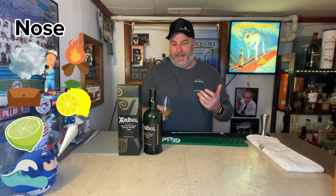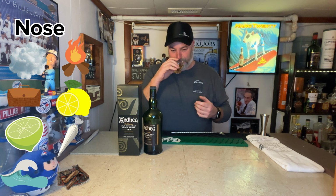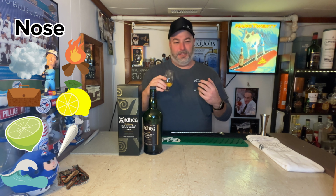That ashy note to the end there. It's a salty, light ash to it. I wouldn't go as far as saying it's cigar-like, but it's like the campfire's gone out for the night, had a little bit of dampness on it, and you get that sea brine, that sea air blowing in your face.